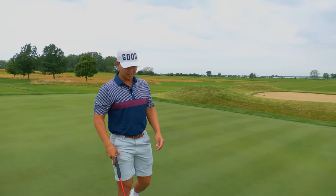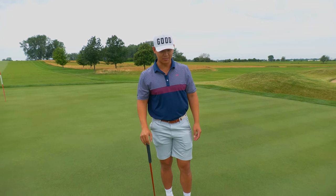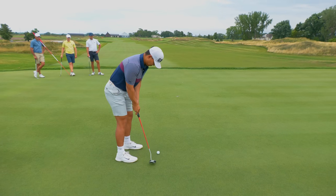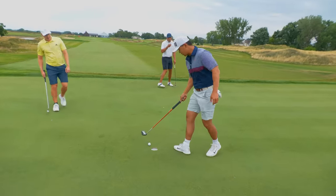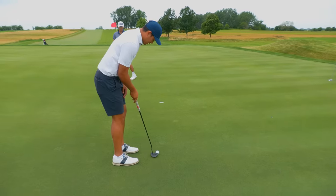Should be a little right to left still. I mean, the wind, at least for this moment right now, has calmed down. Yeah, it's picking up again. Trying to make this thing for birdie. Good. Three putt after hitting the green. Probably 7 feet up the hill, left or right. I think it's like left center.